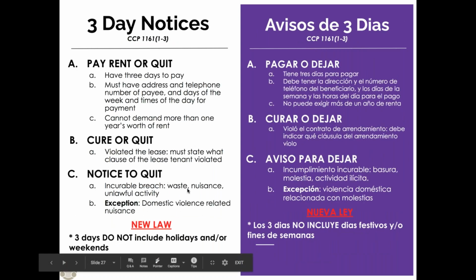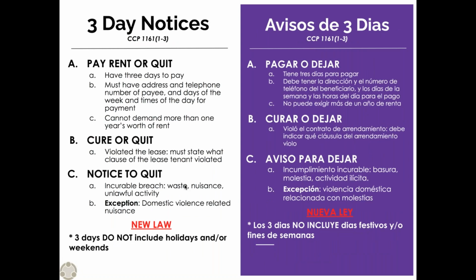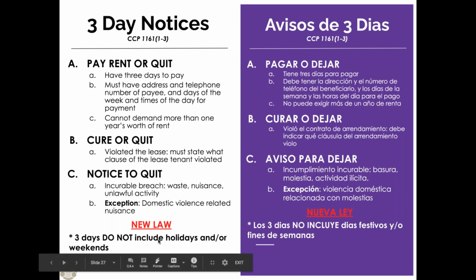There's 3-day notices, 3-day notice to pay rent or quit. This means if you haven't paid rent, you've got to pay or you've got to go. Cure or quit is usually if you violated something on the lease or the house rules. A notice to quit is because you did something that violated the lease that is incurable, according to the landlord, and they just give you a 3-day notice to move out. 3 days do not include holidays or weekends.